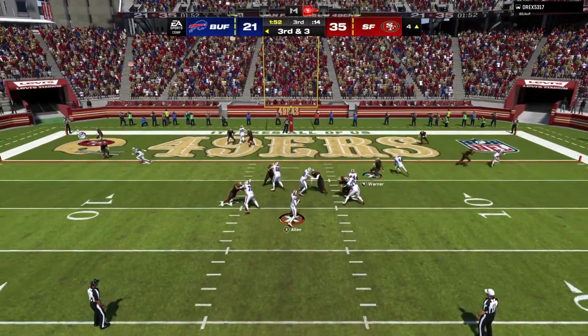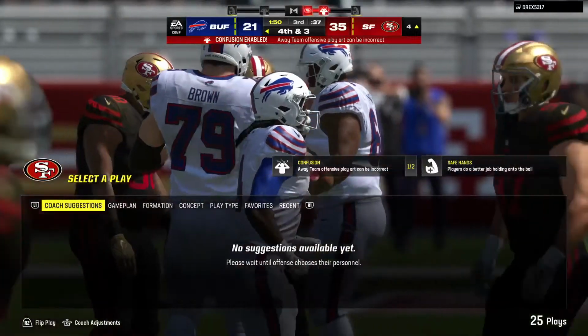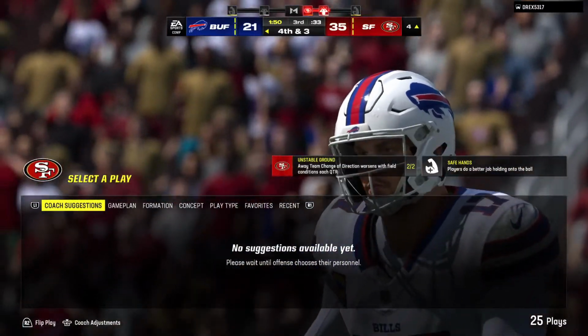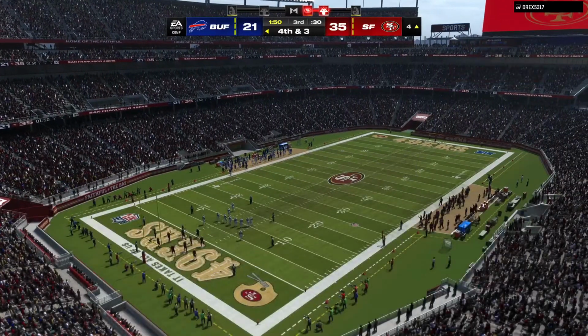Allen to throw once more. To the end zone, but it's incomplete. Everything about that play tells you about today's NFL offenses and what they're asking out of running backs. You can't just be a guy who can run the football. You have to be able to catch it as well, and he didn't get that done on that play.